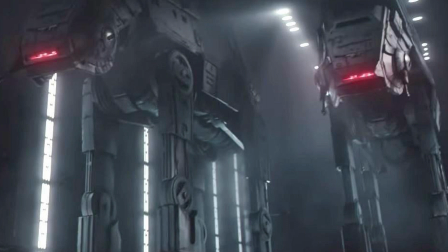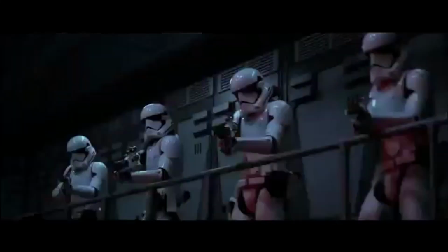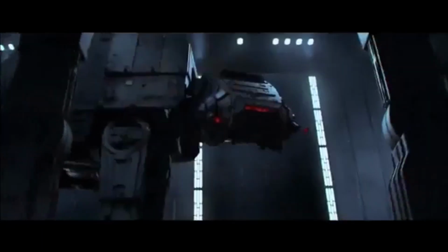Now, this image right here that I'm putting on screen is an image that has been circulated a lot. Disney put out this image, and this is how they have been helping to promote the ride. It's showing the AT-ATs looking down at you, and in other promotional videos, they've shown them shooting down at you. This does not happen. These AT-ATs are 100% stationary. They do not move. Their heads do not move.